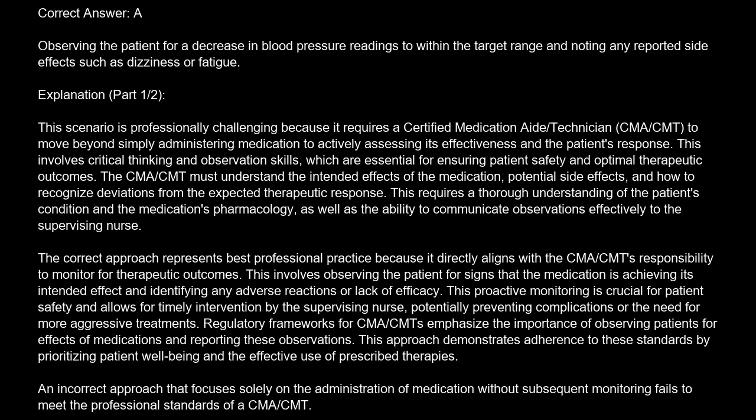Correct answer is A. Observing the patient for a decrease in blood pressure readings to within the target range and noting any reported side effects such as dizziness or fatigue. Explanation. This scenario is professionally challenging because it requires a certified medication aide/technician, CMA/CMT, to move beyond simply administering medication to actively assessing its effectiveness and the patient's response. This involves critical thinking and observation skills, which are essential for ensuring patient safety and optimal therapeutic outcomes. The CMA/CMT must understand the intended effects of the medication, potential side effects, and how to recognize deviations from the expected therapeutic response. This requires a thorough understanding of the patient's condition and the medication's pharmacology, as well as the ability to communicate observations effectively to the supervising nurse.